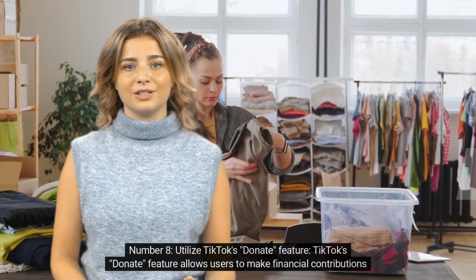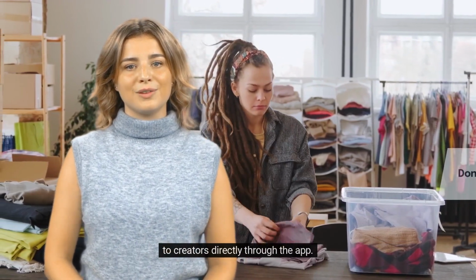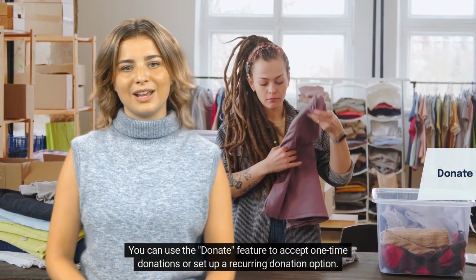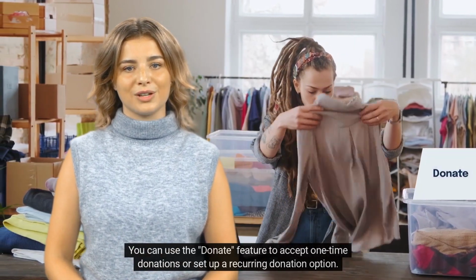Number 8, utilize TikTok's Donate feature. TikTok's Donate feature allows users to make financial contributions to creators directly through the app. This can be a way for your followers to support you financially if they enjoy your content. You can use the Donate feature to accept one-time donations or set up a recurring donation option.